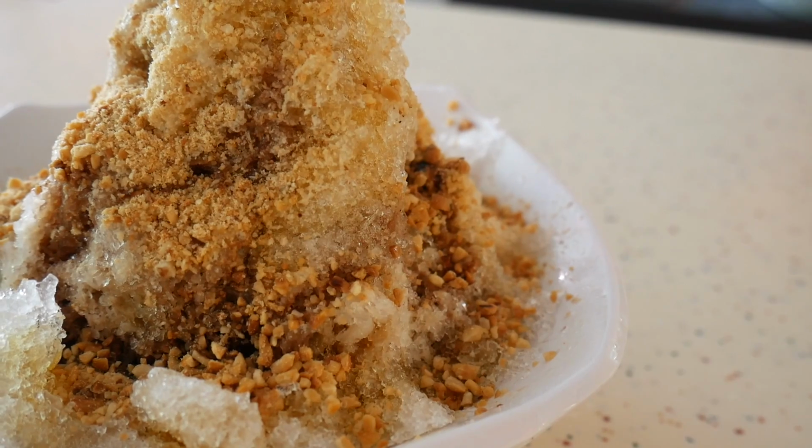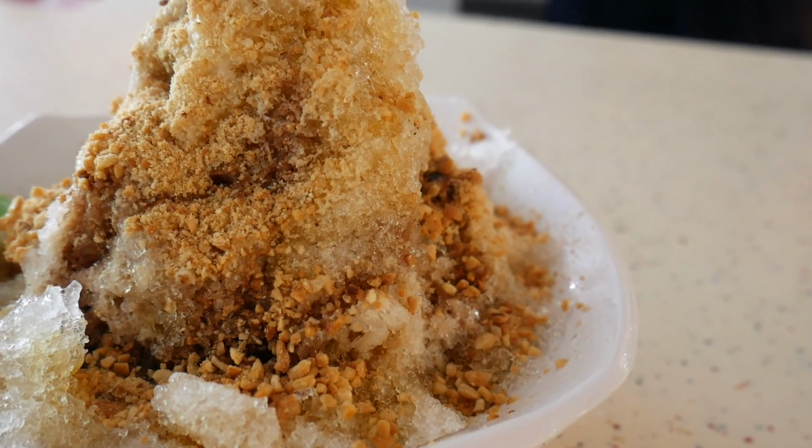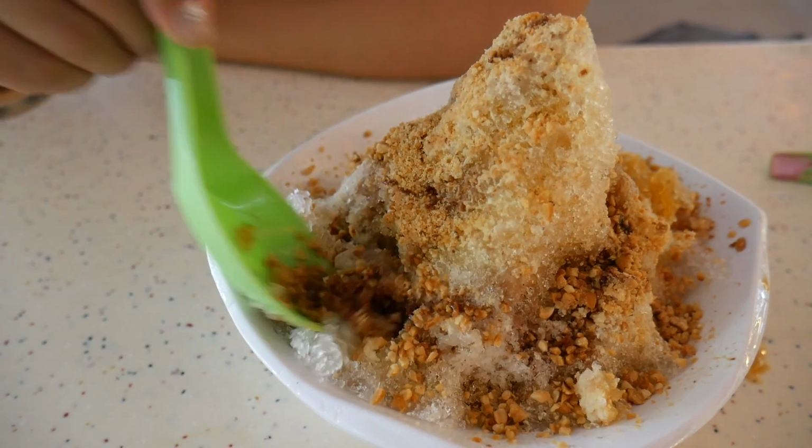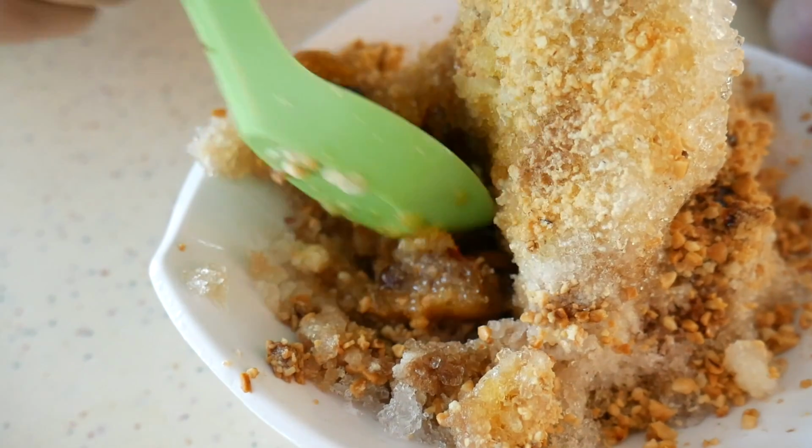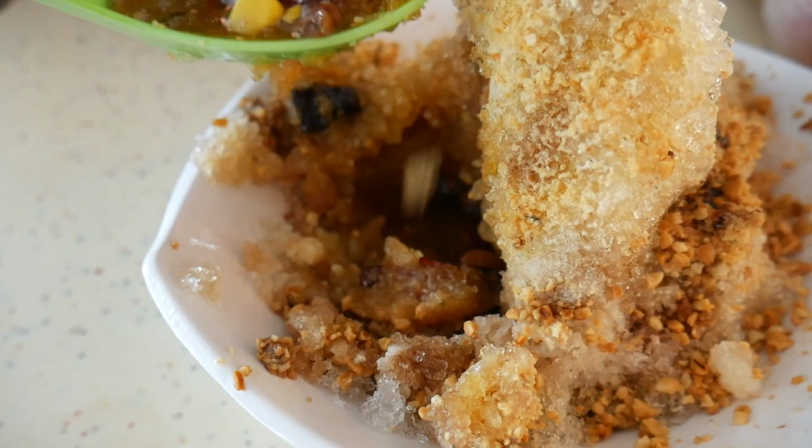It's like a brown sugar syrup that's been drizzled over it, so it's got that really sort of almost mellow burnt taste. The peanut, really sweet, adds a lot of flavour, and then there's like grass jelly in here. There's some red beans, some red jelly, some corn. Wild times. That was an awesome visit to Tiong Bahru Hawker Centre.